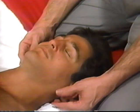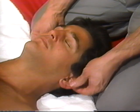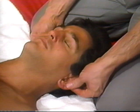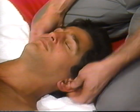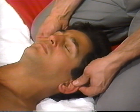And then drop your fingers down on both sides to the ears and just press the ears in 5 positions along the outer edge. 1, 2, 3, 4, 5. 1, 2, 3, 4, 5.